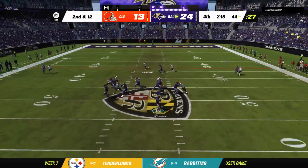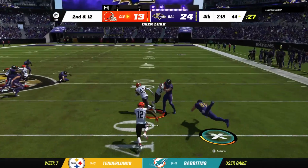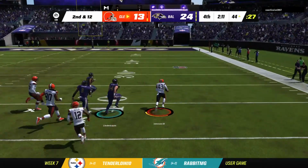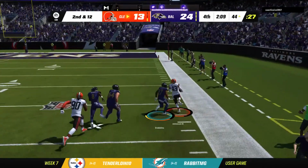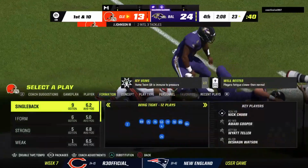And now Jackson will look to throw it. And intercepted. Maybe the turning point they need. John Johnson with the INT. And the Browns are going to take possession of the football.